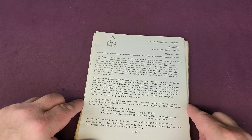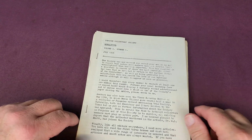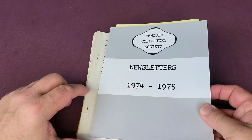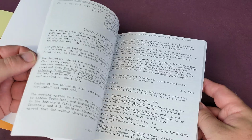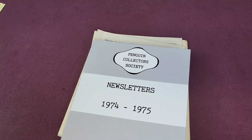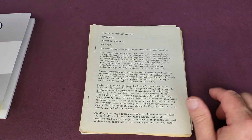Number 3 here, January 75, and these early ones, there's not a massive amount to them. And then there's volume 2, number 1, July 75, and these early ones have just been reprinted by the Society in one of their many specials. So they do a special once a year, and as you can see, there is the exact facsimile. So if you're interested in having a look through these, and they are quite interesting to see the early days of penguin collecting, and they've all recently been reprinted, and yeah, you may end up with some funky postcard bookmarks as well. So throw that one in, but we'll look at their separate publications in a minute.